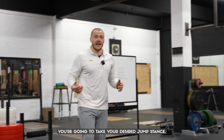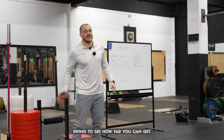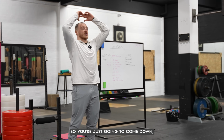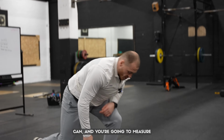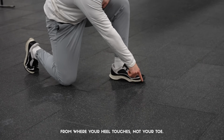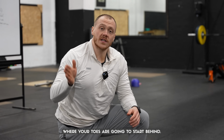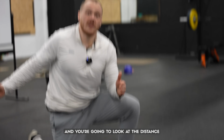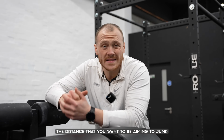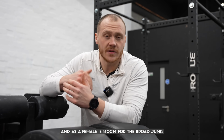You're going to take your desired jump stance. The only difference is you're going to have a little bit of an arm swing to see how far you can get. So you're just going to come down, you're going to jump as far as you can, and you're going to measure from where your heel touches, not your toe. So you're going to need to measure a start line where your toes are going to start behind, and then you're going to have to measure where your heel lands, and you're going to look at the distance that you've jumped. The distance that you want to be aiming to jump as a male is roughly 210 centimeters, and as a female is 160 centimeters for the broad jump.